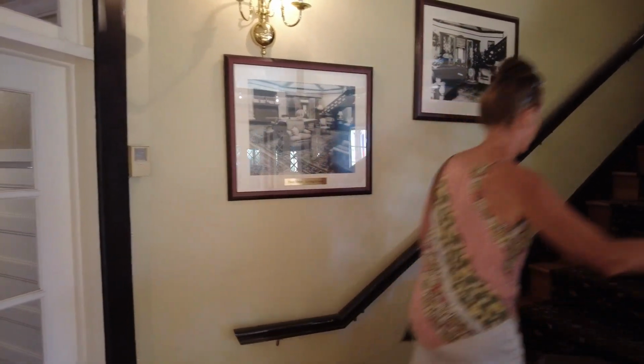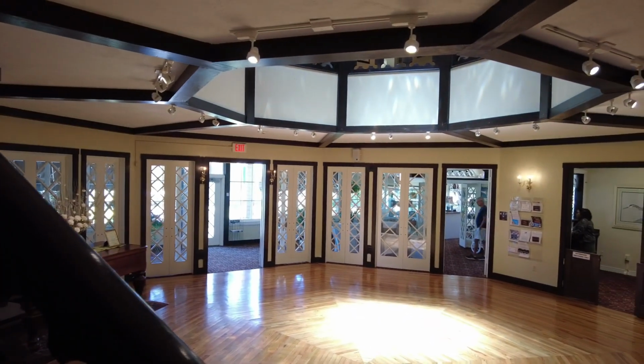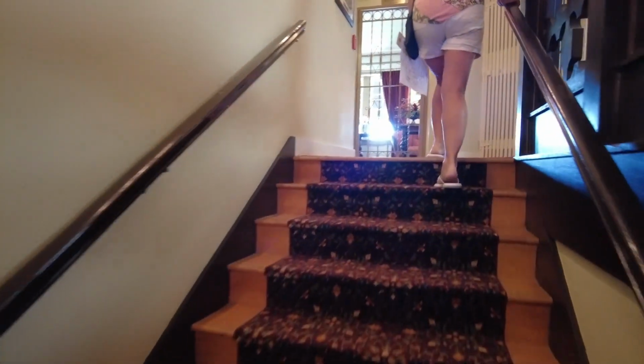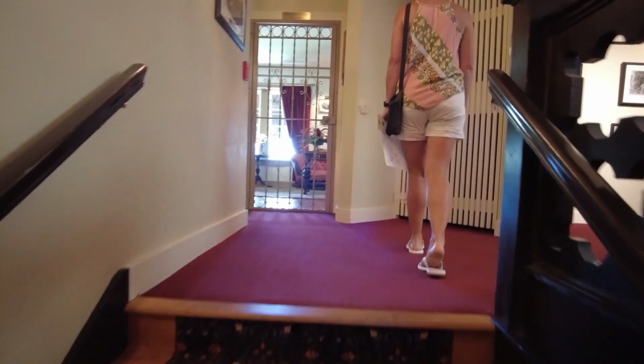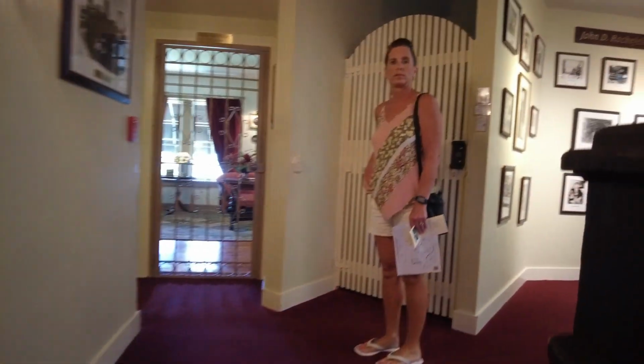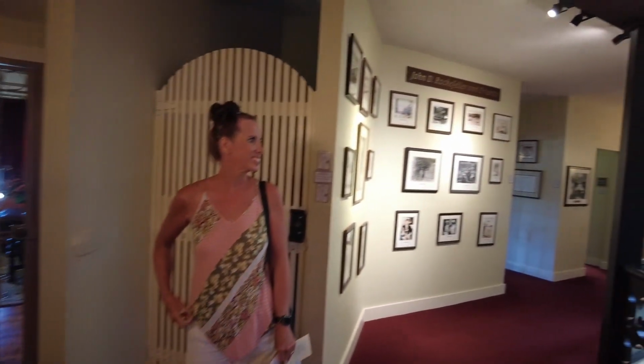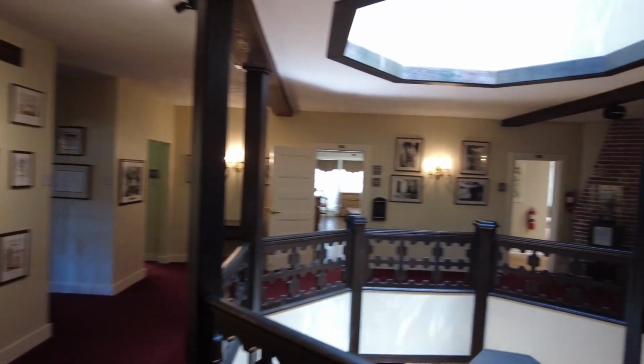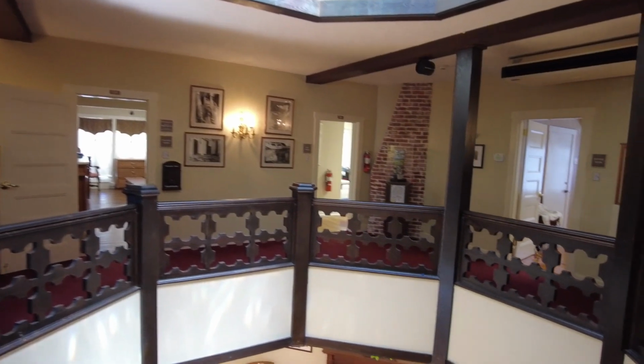Again, you'll notice the pictures all along the wall. Now the self-guided tour, like we said, takes about 30 minutes, but you could spend a lot longer because there's a lot more history to read, depending on what your interests are. But here is the second floor, and notice the landing up here is very big. It looks down into the atrium right here.